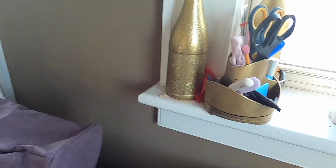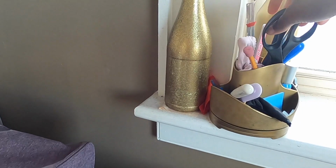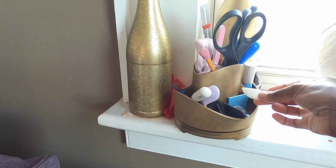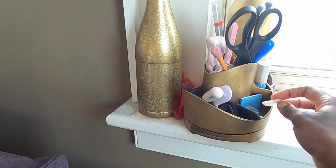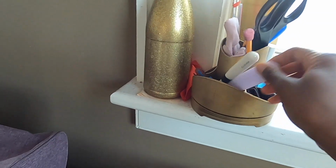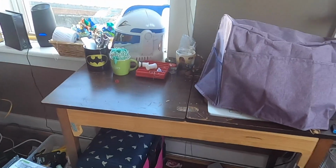This is a caddy that I painted gold. I got that a while ago. But I keep other sewing materials and glasses cleaners and soap in it. Soap is for marking your fabric. I also keep just different sewing items in there. And moving over to the sewing desk, I think I showed you, I really should have watched the last video before I showed this to you, or before I started this one.